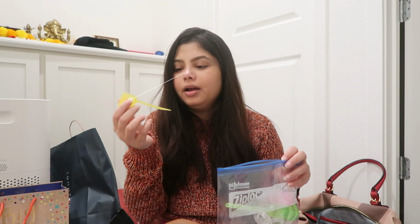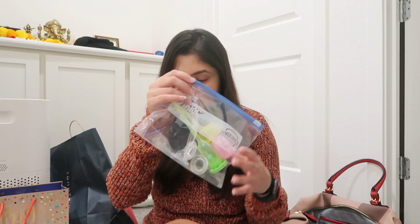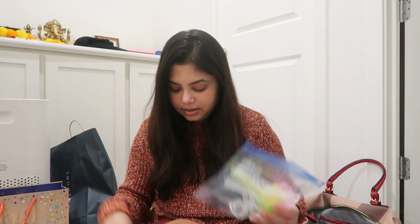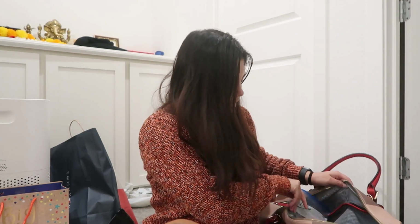and for the formula, I'm going to keep some of these extra spoons so it's easy to scoop. If one falls, I have 1 extra. I'm gonna keep this, and yeah, pretty much that's it. So this is going to go into my weekender because I don't immediately need it.